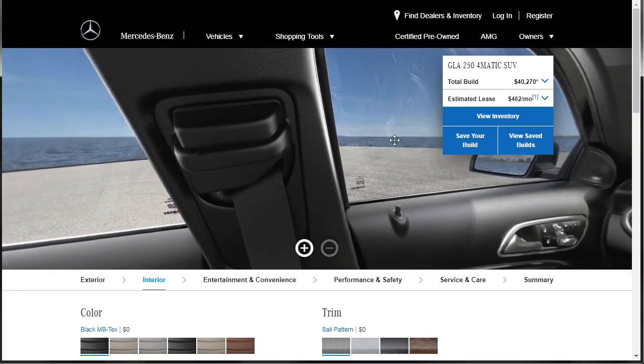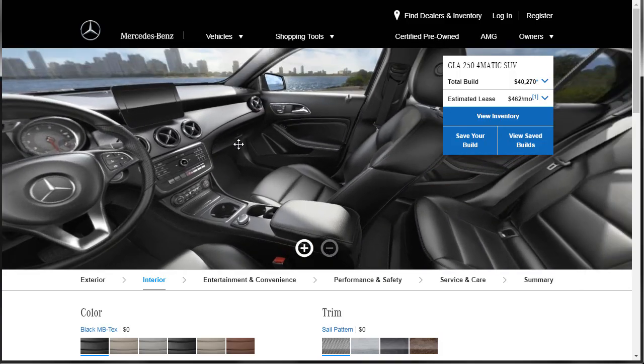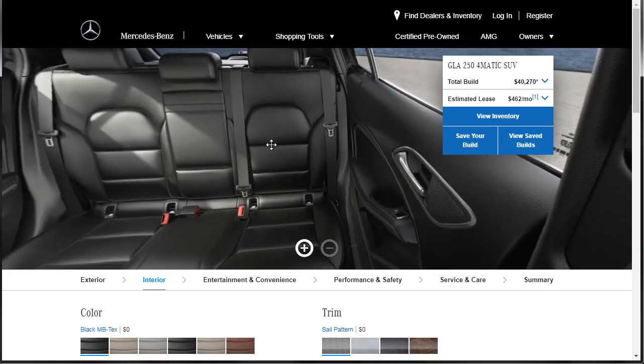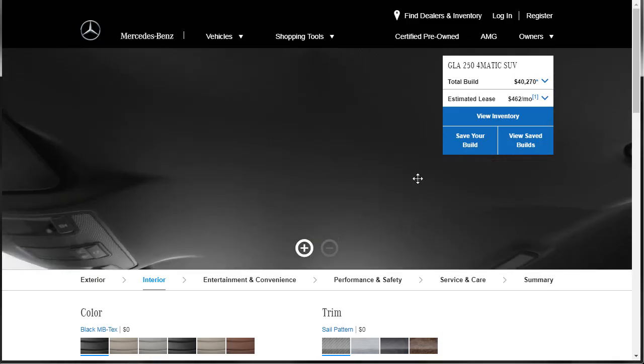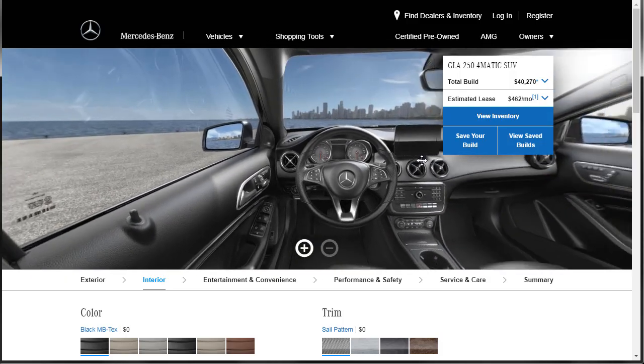All right, let's take a look at the interior. Look, they've got a little complete view. We can spin around. Doesn't look bad in here at all, actually. Looks pretty good, and I like the way the simulator moves. I've used other ones that move really wonky. This one moves really, really nice.